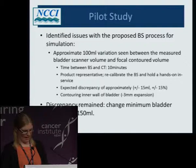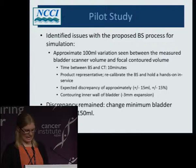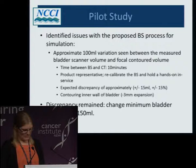This led us to invite the product representative to all three departments in order to recalibrate the bladder scanners. It also had been a number of years since formal training was conducted on the bladder scanner, and during this time, many new staff had started working in the department. This hands-on in-service held by the product representative decreased variation seen from human error.